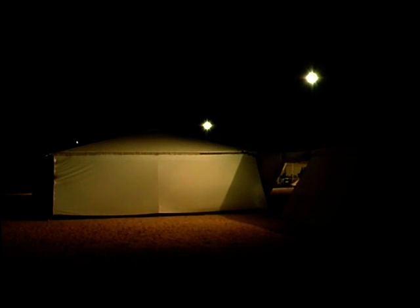It's very dark. It's all a bit spooky. I was expecting 5-star luxury, not this. I always hated tents.